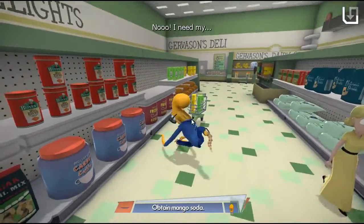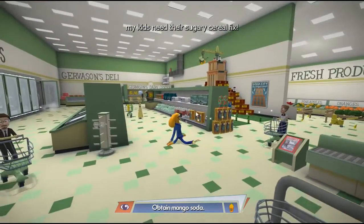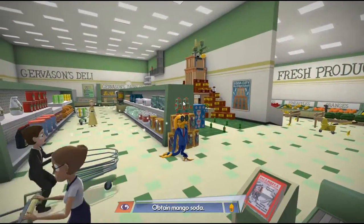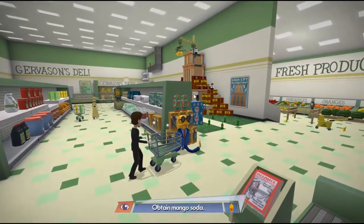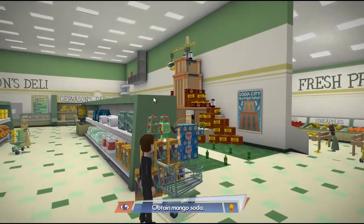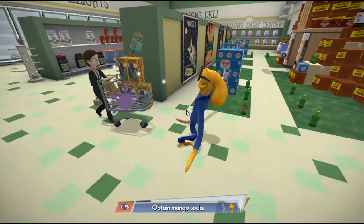Okay, so we're gonna make a move out of here. We do need to get the mango soda as well. That is one of the items. There's some pretty cool robots here as well. Oops. That guy saw me knock those over.